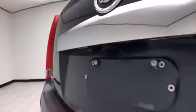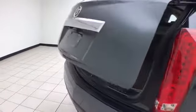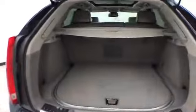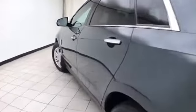Backup camera along with front and rear parking sensors for additional safety, and power liftgate for convenience. Lots of storage space in the rear with removable privacy cover, as well as additional underfloor storage. And very clean, as you can see.